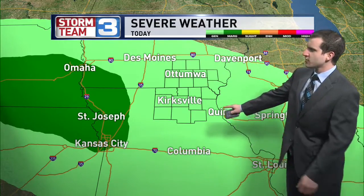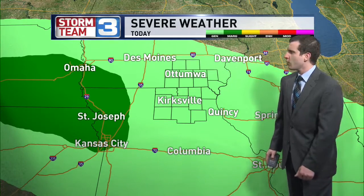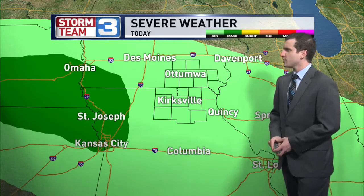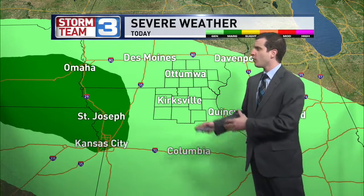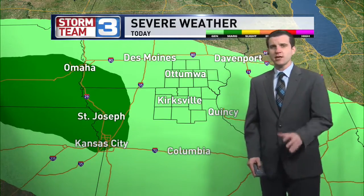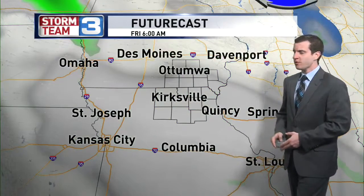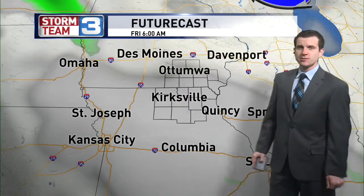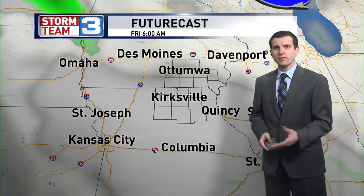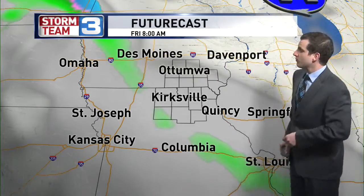But what can we expect in terms of severe weather? From the Storm Prediction Center, we have just a general thunderstorm outlook over our area. That's what that light green shade is representing. The dark green shade is the next step up, a marginal risk outlook for severe weather out over Omaha, St. Joseph, and Kansas City. So we are going to keep our eyes on that. But right now, we're not expecting to see the severe weather development extending out to our area. But tune into my Facebook Live at 11 as we'll have a new outlook from the Storm Prediction Center there with potential movement of that marginal risk.